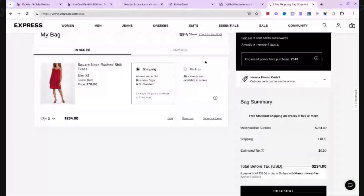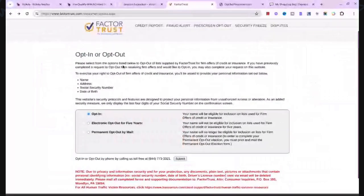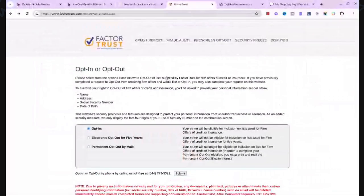So for you to be able to do the shopping cart trick, you have to go to a website called Factor Trust. So you can see it's right at the top, factortrust.com. And then you have to opt in. Do not opt out. Then when you fill out this form right here, you basically putting your information to this credit bureau, it's a smaller credit bureau that's owned by TransUnion. And what they're going to do is they're going to send your information to all the different credit card companies out there saying that you're interested in getting approved for this credit card, which is really good, right?